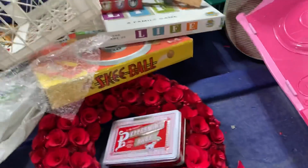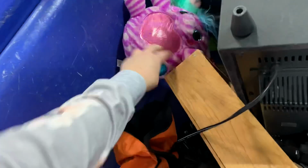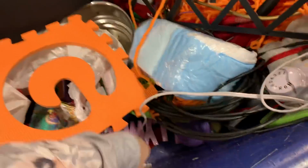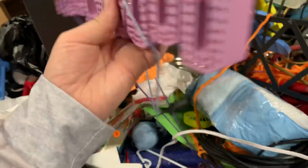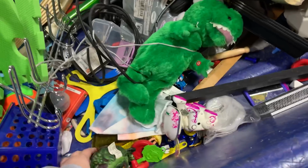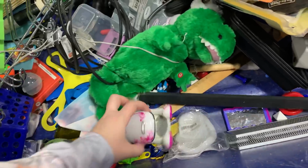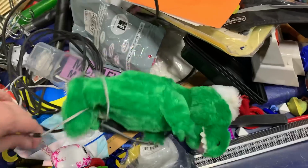Well, I'm gonna go get my cart and we'll look for the drawer. No drawer. Oh, never saw that one. Oh, cute little pumpkin guy. Bling bling, Hollywood. Oh, whoa. He obviously broke. But, what do you do, Alligator Santa? Oh, your legs are dangling. That's too bad.